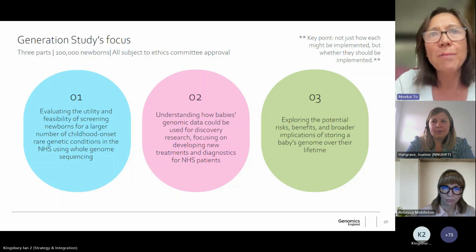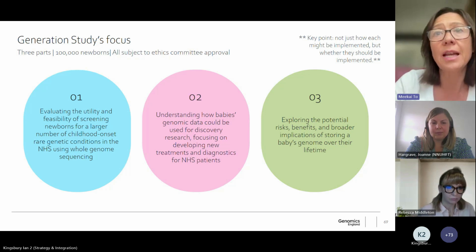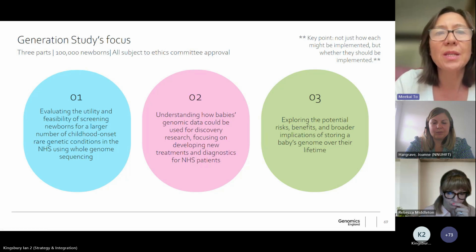So the programme has three main aims. The first one, and the one we're really dealing with right now, is the evaluation of the clinical utility and the likelihood that this test will, by prompting intervention, result in improved health outcomes. And we want to look at the feasibility of routine whole genome sequencing in newborns in the NHS. The second part of the study is about discovery research. Data that's generated from this study will go into the National Genomic Research Library, and we hope that this will be made available for research with a focus on development of new treatments and diagnostics for NHS patients.